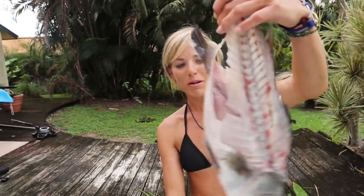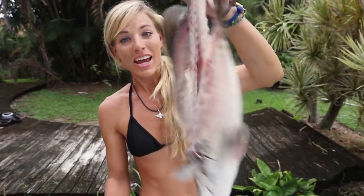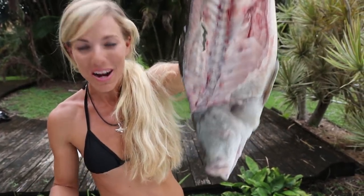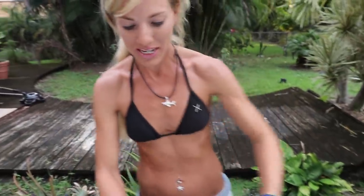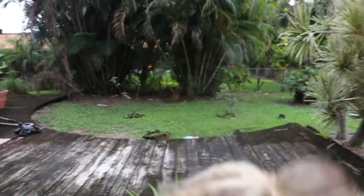Just filleted my first barramundi. Check that out. I don't think I missed a whole lot. I did a good job. And I would normally throw this in my canal, but this guy is gonna become stone crab trap bait. Might as well make two uses out of them, eat them and use them as bait. What about that? All right, now, let me get my other knife.